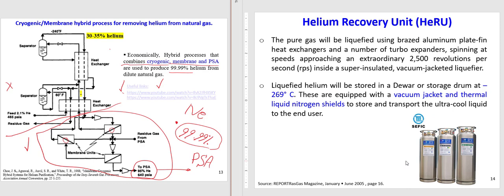After helium is recovered in the PSA unit, we have a pure helium. What we will do is store it. The pure helium will be liquefied by using a brazed aluminum plate fin heat exchanger. If you have gaseous helium, like from PSA, that we need to liquefy and store, we will use a brazed aluminum plate fin heat exchanger and also a number of turbo expanders. Turbo expanders are devices that are used for liquefaction.